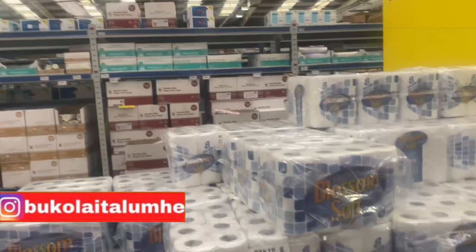So I saw some tissue here and I wanted to guess the price. The roll is £10.99. It's even buy one, get one free. I didn't know this place existed. It's HU3 MAKRO, but you need to have a business account.